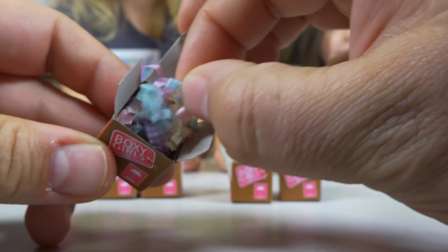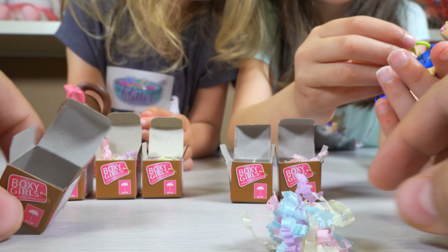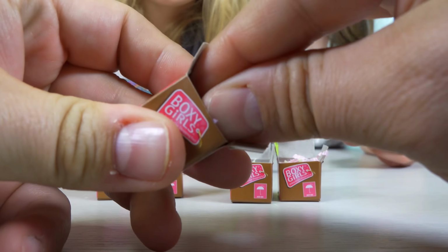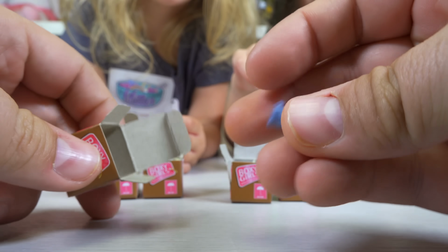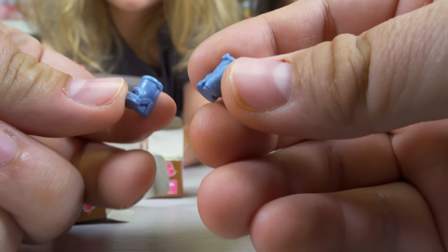Oh, that's cool. It has like this little confetti stuff. Oh, what is that? What is it? It's like a little lime purse. Oh, I remember that, my purse. All right, you ready? Here, let's open one for Tasha. All right, Tasha, let's get what's inside of here. What do we got? We have high heels, blue high heels. I remember my high heels.